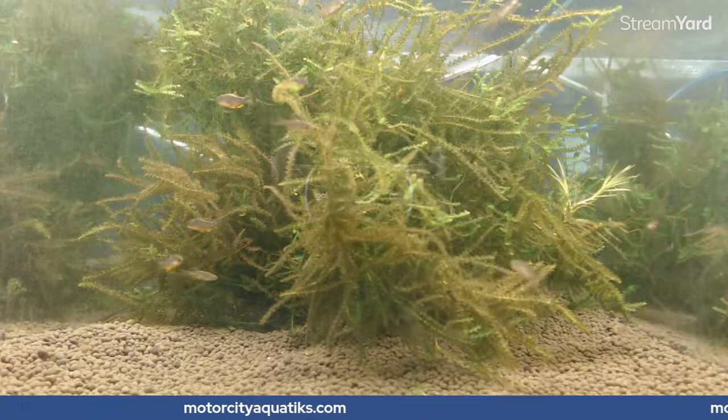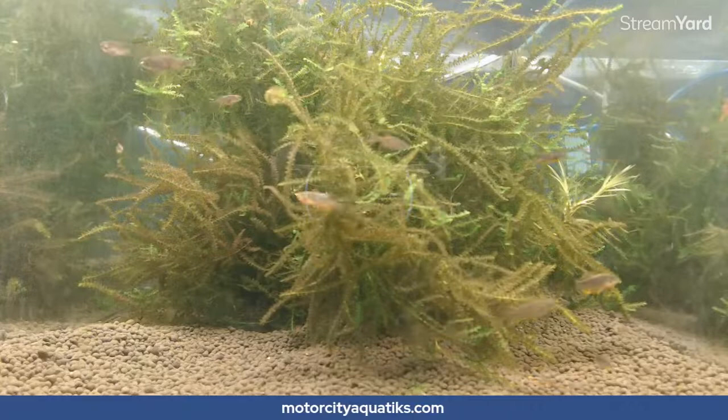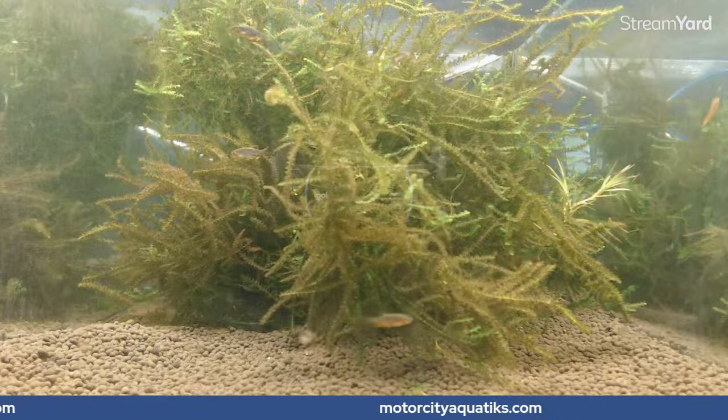Only Oscars, were you asking me, do I have no air? Yeah, none of my tanks have air anymore. I shut it all off. Yeah, look at that male chasing that female. Perfect set right there. But they're all real big, so they must be just ready to have babies, or lay eggs, I should say. Really cool.